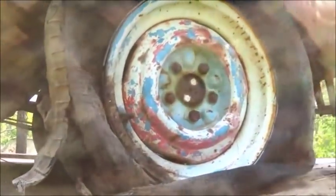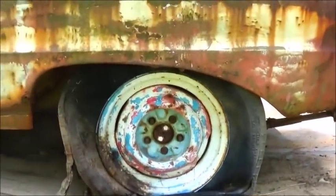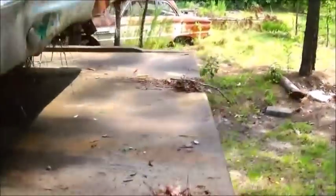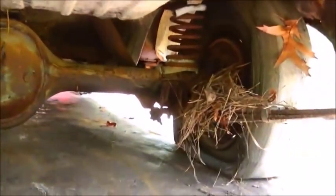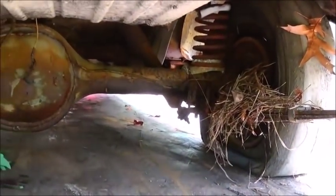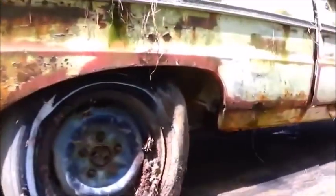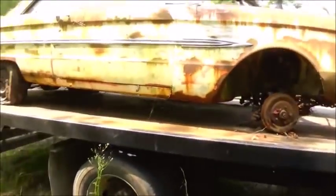I'm not sure what they've done to move this rear end back, but he claimed it was. It sure looks like it. I don't know if they just changed the springs out or what they've done. I don't know how that would give you any advantage at drag racing, but I always thought they moved them forward for that. But anyway, it is what it is.